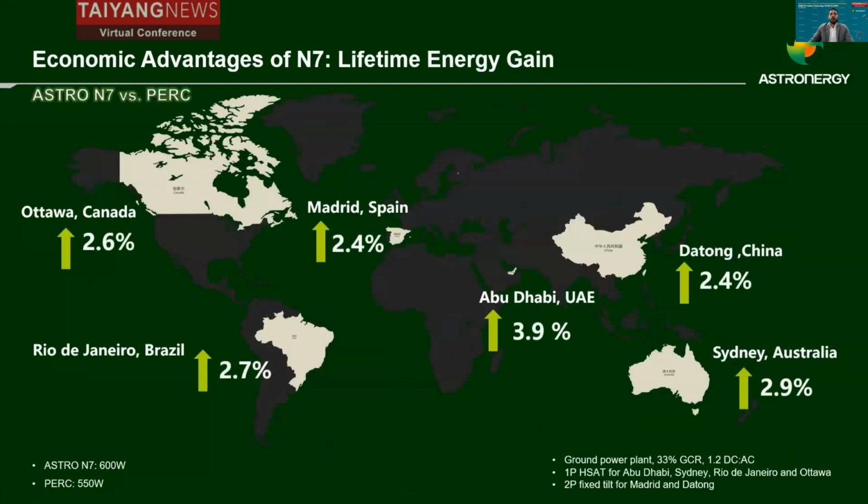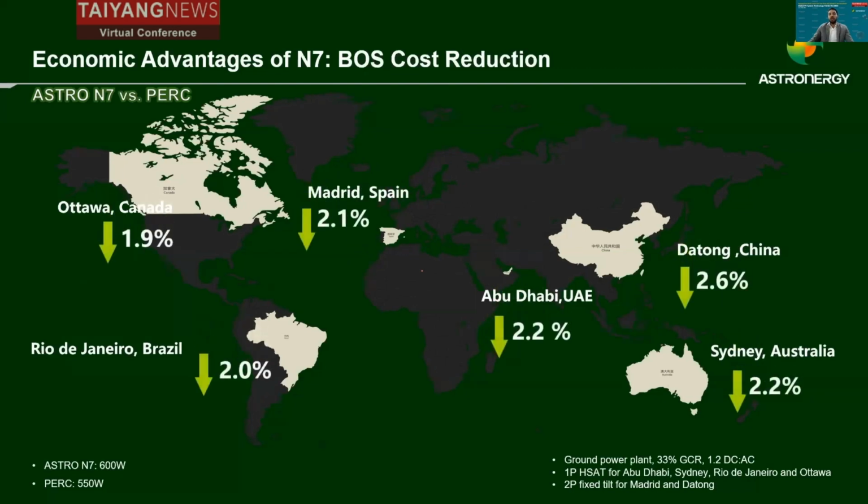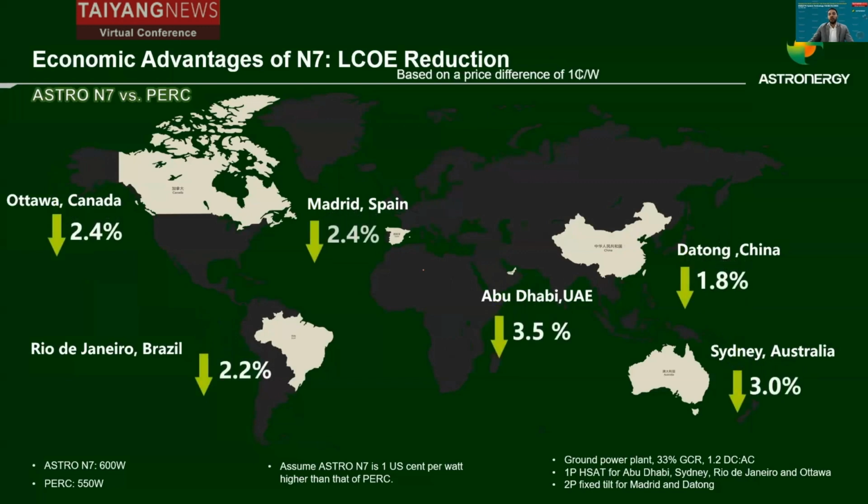Also, there are some economic advantages showing the lifetime energy gain in several countries globally. The average energy gain is 2.8% for the ASTRO N7 compared with the 550 technology. The balance of system is also reduced by an average of 2.1% globally. According to the balance of system reduction, the levelized cost of electricity is reduced by 2.5%.